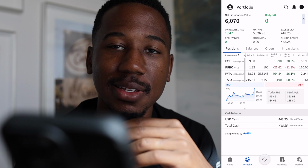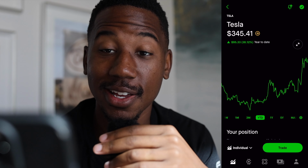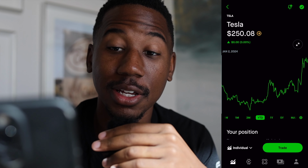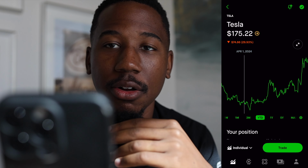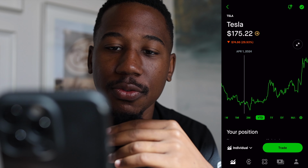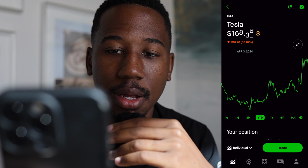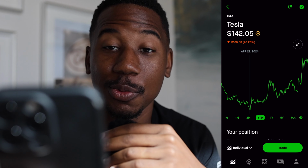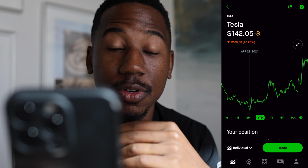But getting back to Tesla, if we take a look at Tesla year to date, you can see it's kind of been on a ride. It opened the year out at $250. I started buying in August 1st, so it was at $175. So I bought in every day from this point. I rode it down to the bottom. I even bought a little bit at the bottom.